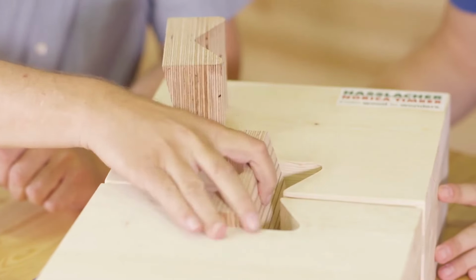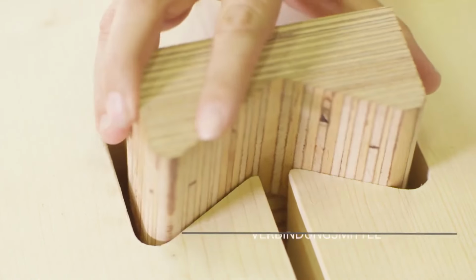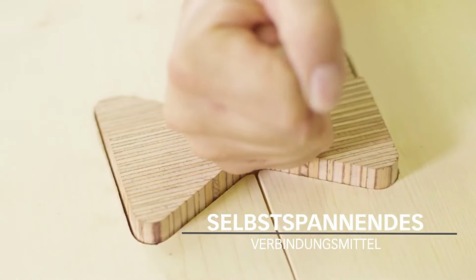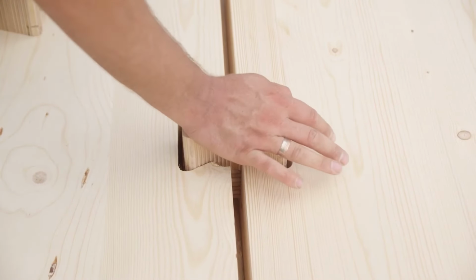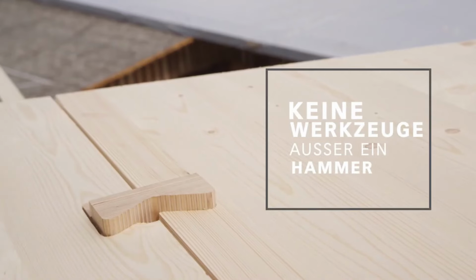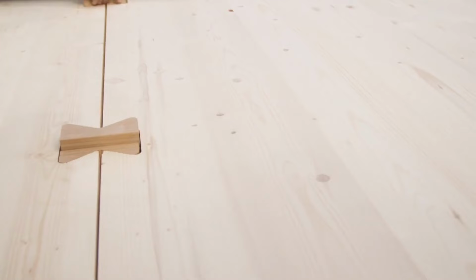X-Fix is a timber-to-timber assembly system for fast and easy joining of cross-laminated timber (CLT) elements and wall-wall connections or ceiling joints. The double dovetailed, wedged coupling, made of laminated beech or birch, connects CLT panels without metal. X-Fix saves time on the building site. X-Fix links cross-laminated timber ceiling elements in an easy, fast and secure manner, and at a low cost.